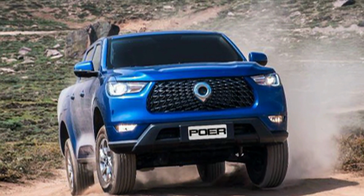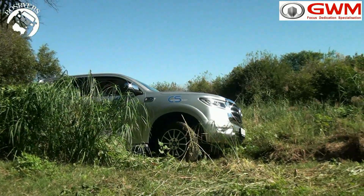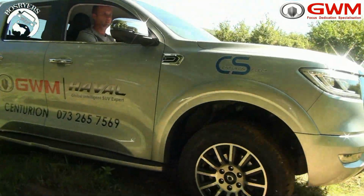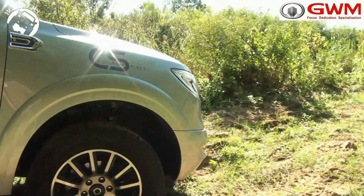Awesome. Alright, Rian, going back to the off-road side of things, how is the ground clearance on the specific model we are driving today? Well, Etienne, on the LT 4x4 that we're driving today, it's 232 millimeters. That's quite high actually for a standard vehicle. It is indeed. And what is the weight of this vehicle? Well, the 4x4 LT weighs 2,100 kilograms.